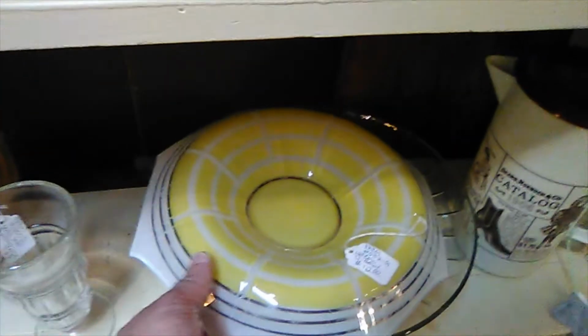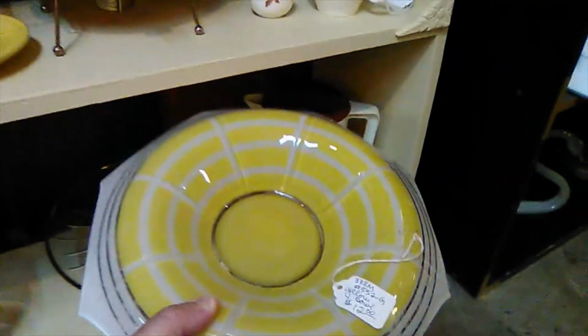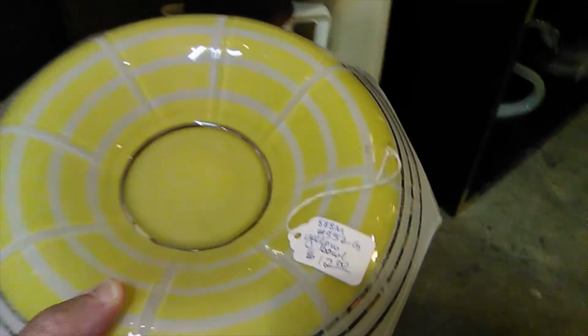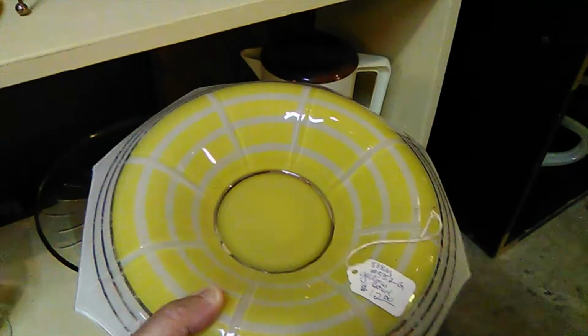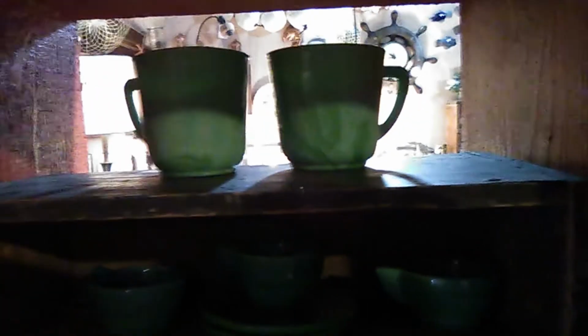I've been eyeing this for a while. It doesn't have the candlesticks, but I love this yellow console bowl. It's $12, and the booth has 40% off, so I am going to get this today. Art Deco children's set. So awesome.